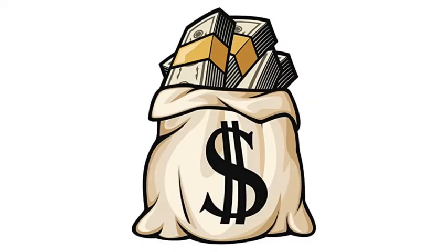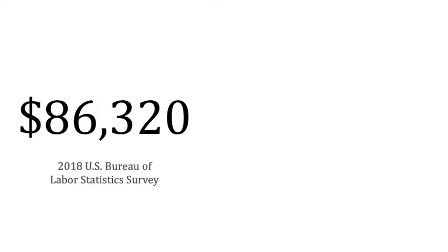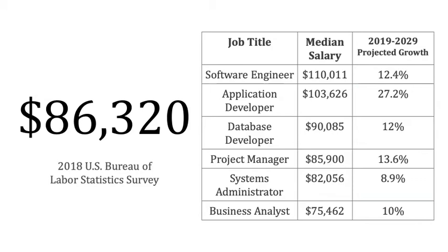Now, the question I'm sure people are wondering is, how much do computer scientists actually make? It turns out that computer scientists, on average, are very well paid. According to the 2018 U.S. Bureau of Labor Statistics survey, the average salary for computer scientists was $86,320, which was almost $40,000 greater than all other jobs. The salary is also highly dependent on the specific field of computer science you pursue, with software engineers and application developers making on average $100,000 or above.